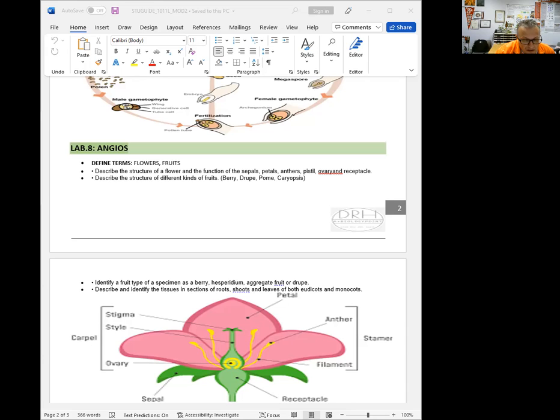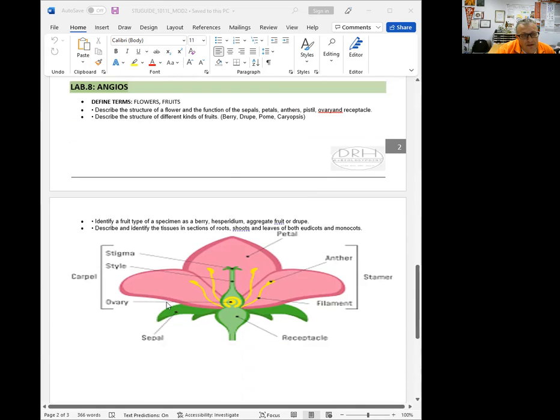Here you see a flower anatomy. You can see four major parts: sepal, petals, stamen, and carpel, which is the female part here. Petals are these colorful parts. Their color depends on whether they like to be pollinated by insects or birds. Flowers can be male or female, or both.